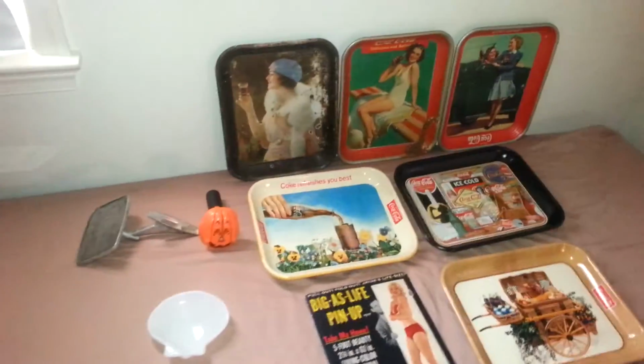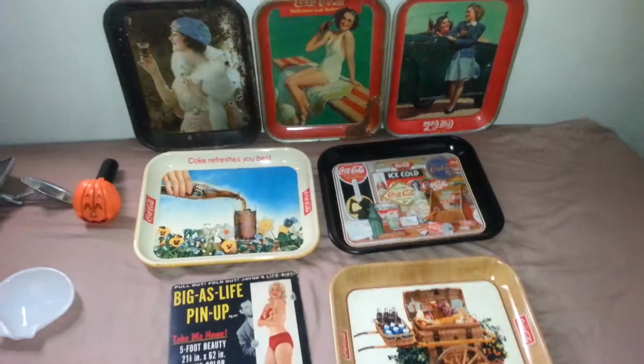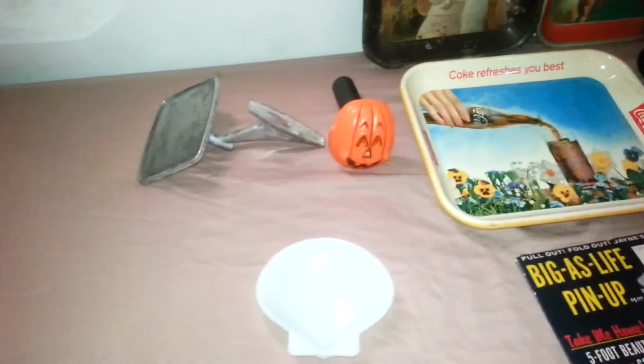As you can see, I've got a very large eBay haul for you guys today. These 7 things are from eBay. These things are from the Goodwill and from a local thrift store and then an old house that we went into. Let's start off with this piece right here, this 1970 Chevy mirror.